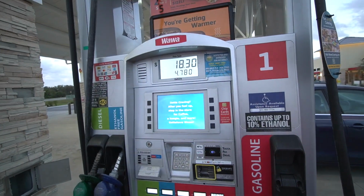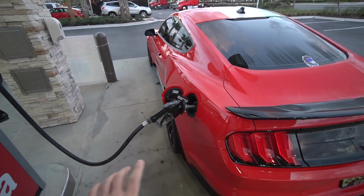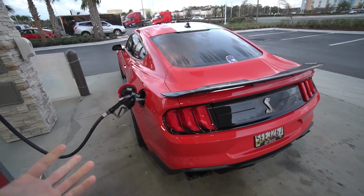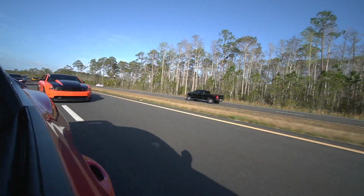Driving to Florida, but in all honesty, it's been getting 17 miles to the gallon for the round trip, and that's almost 2,000 miles so far, and that's not even headed home. So once we head home, it's going to go right back up to probably almost 20. So Zeus is doing freaking phenomenal.